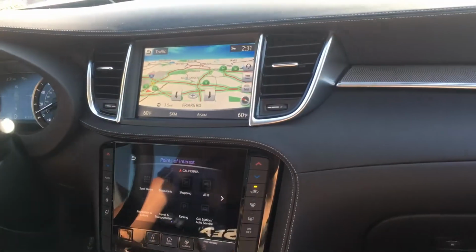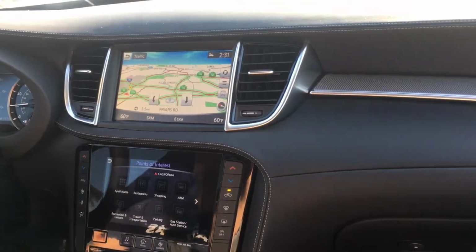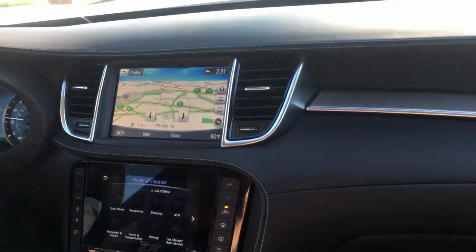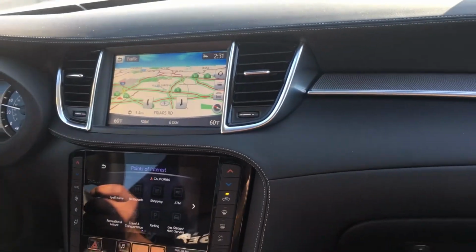Just go straight. Mm-hmm. And then not at this light, but at the next one, we'll go ahead and make another right. Balboa? Yes. Are you familiar with the area? A little bit.